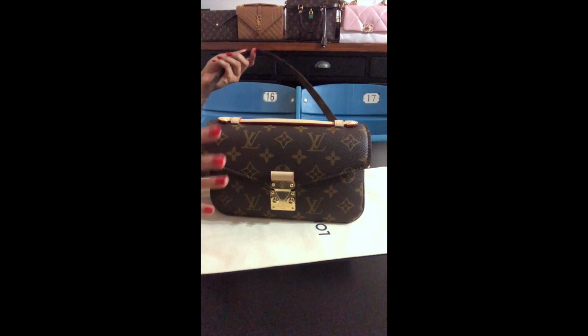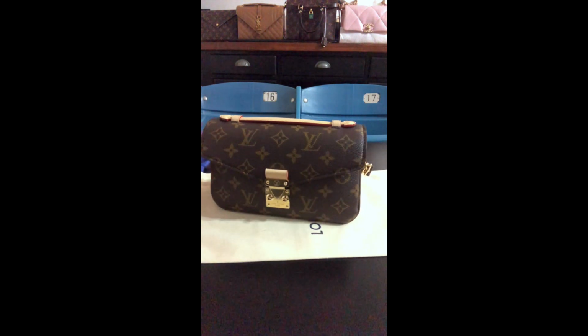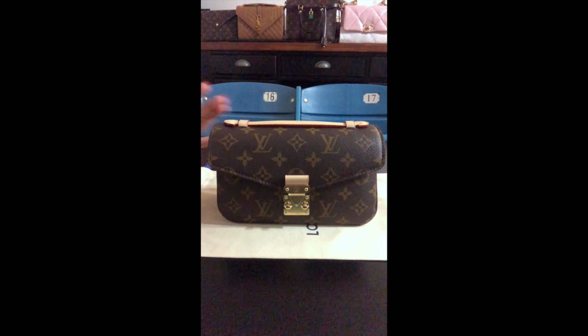So I think the bag is a hit, folks. I am definitely happy that I have it in my collection. I think it's going to be a home run. I think a ton of people are going to be scooping this bag up. It really is a gorgeous bag. They hit the nail on the head with this one.